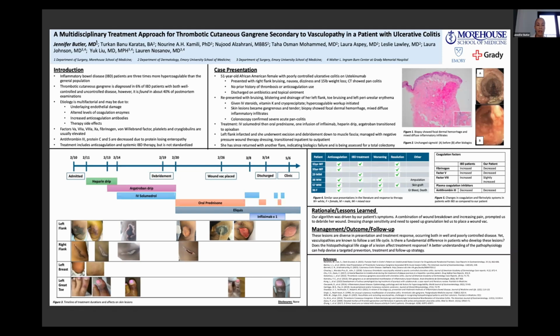In general, patients with inflammatory bowel disease are about 3 times more hypercoagulable than the general population. Thrombotic cutaneous gangrene is diagnosed in about 6% of IBD patients, but found in about 40% of postmortem examinations. It is a multifactorial etiology, and it can be due to several things: underlying endothelial damage, altered levels of coagulation enzymes, increased anticoagulation antibodies, as well as side effects of various therapies.